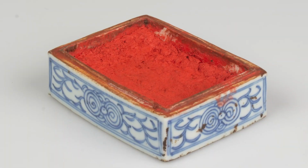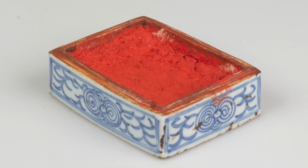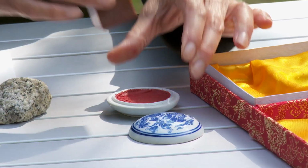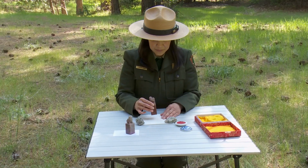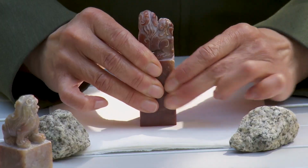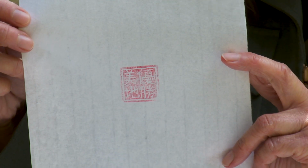Bowls like these were used by Chinese living and working in Yosemite. They're filled with red ink that is used with Chinese seals. A seal is a piece of stone with a person's name carved into it. It's dipped in red ink and stamped onto paper as a personal signature.